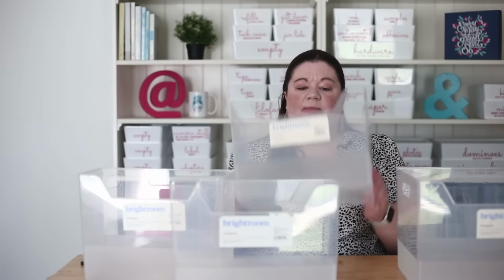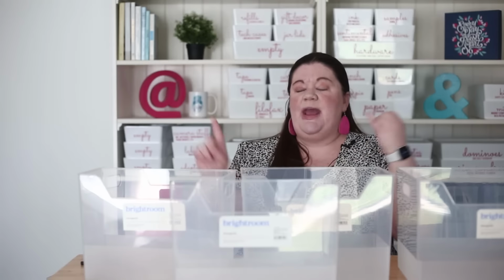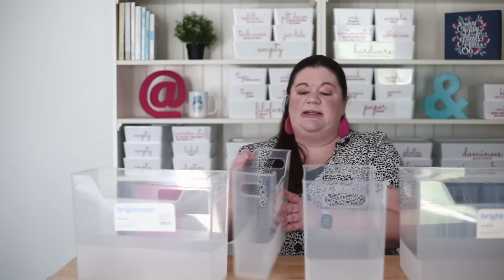First of all, the multi-purpose style is just so versatile to be used anywhere. Office, bedrooms, closets, pantries, car, garage, there is nowhere that it can't be used, which makes it incredibly versatile. And if I had to start over again, I might think about using these instead of the ones from the Container Store. Usually when you use them, you'll have them side by side like this.